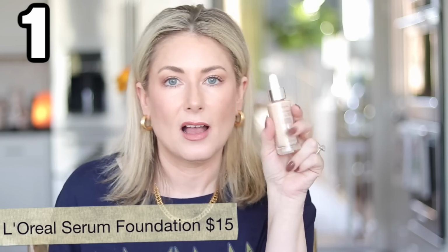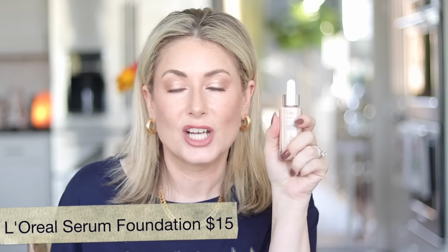Okay, let's break out into beauty. I have 5 to talk about. Number 1 is what I have on my face today. It's the L'Oreal Hyaluronic Serum Foundation. I wear it in the shade Very Light. It's a great foundation. It is definitely in my top 3 of all-time foundations.